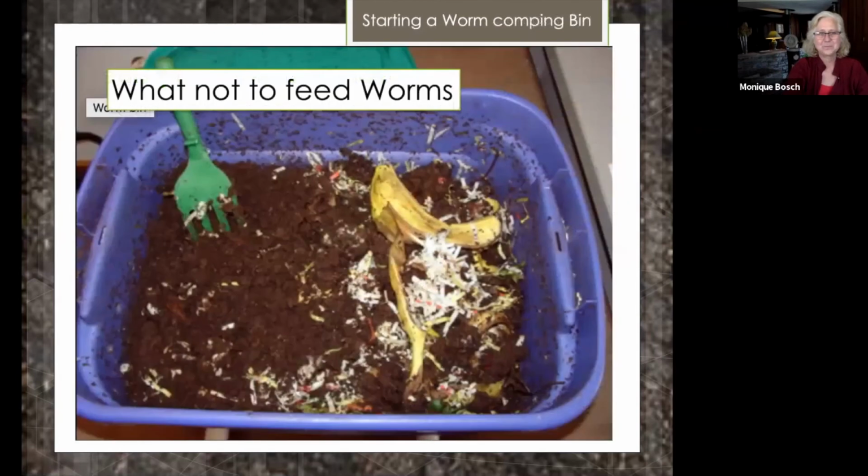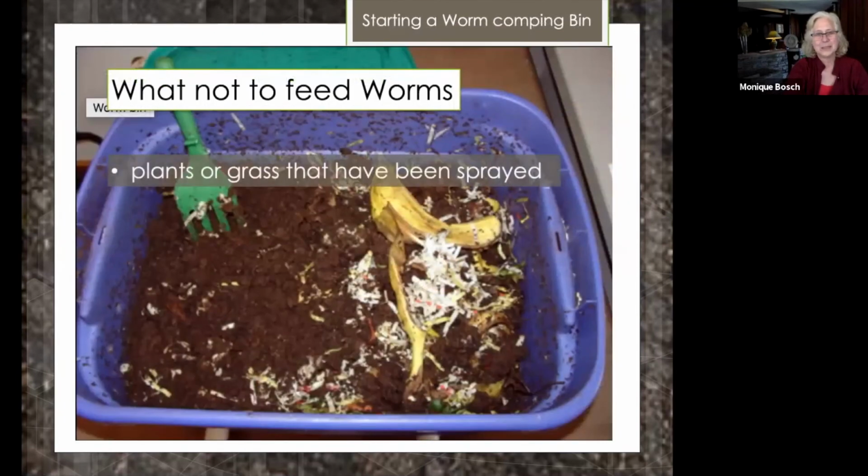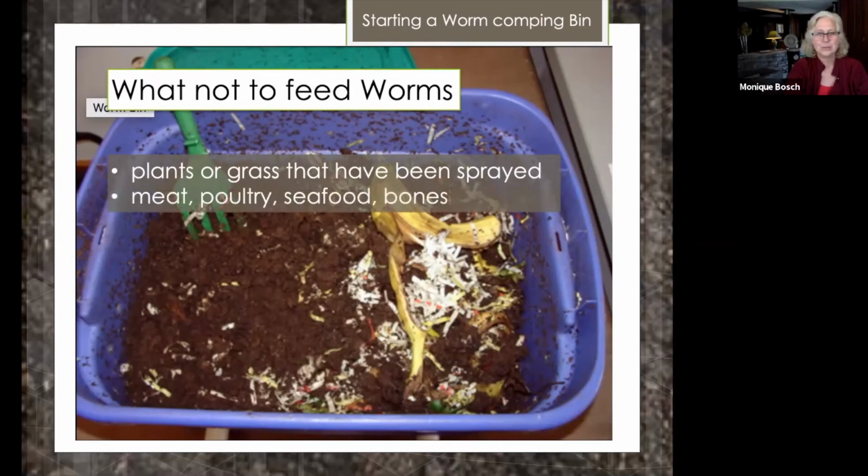What not to feed worms, and we talked about that. Obviously, any grass or plants that have been sprayed, so don't put that into anything like if you have a static pile, try to avoid, if you don't know where it's from, or you use any type of pesticide, don't use it in your compost. Any meat and poultry, of course, because although going through the gut of the worm will kill pathogens, you're not guaranteed that every little speck of your worm bin will be consumed by a worm. So just avoid those types of things.